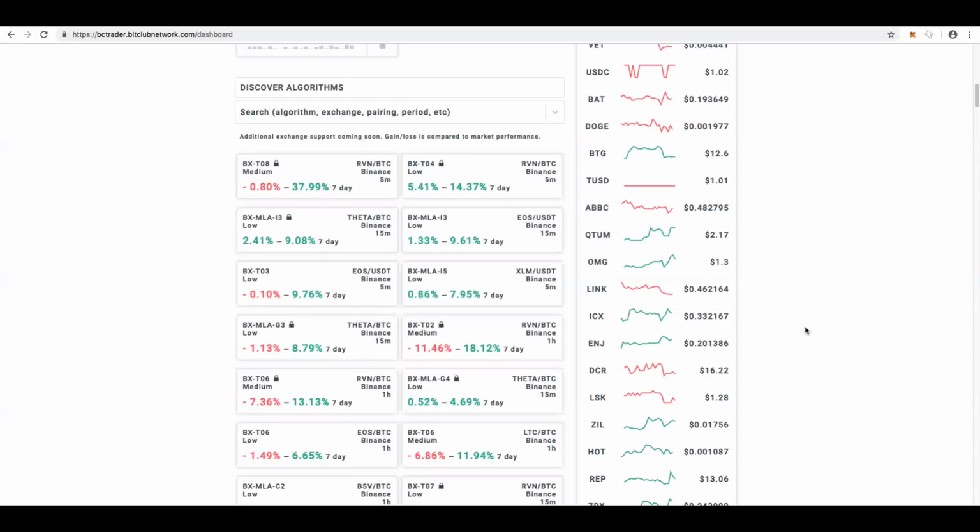And a lot of people say, Russ, how much profit should I expect from the trader? It's going to be completely different for everybody. If you choose one algorithm and just let that one algorithm run for a month, we don't know where it's going to be on this list for the month. So it is possible you might pick a really good one, like the second one down that's at 2.4% to 9%, and that's on 7 days. So if you put $1,000 on that algorithm and in the first week you made 9%, you made $90.